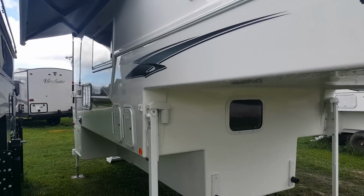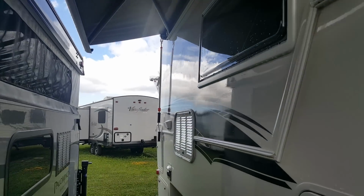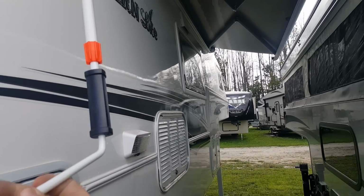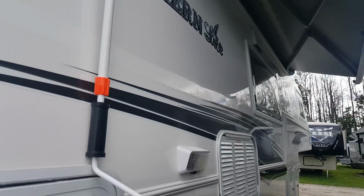So on the passenger side, as I mentioned, you do have the awning. And that awning, it's a manual crank out, so it just has the crank that's connected right to the side. I would show you, but it takes basically 2 hands to do it. Oh, maybe I can a little bit. Yeah. So you can just see you just crank it in and out just like that.